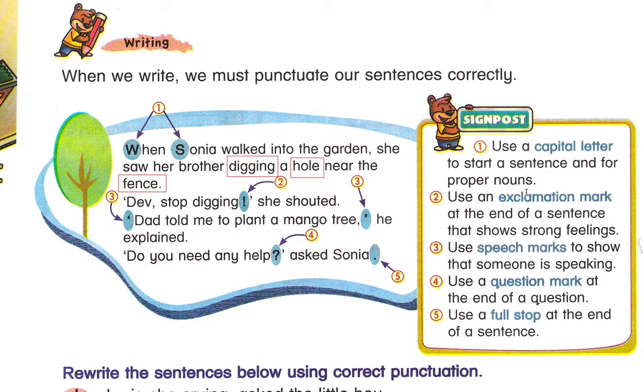Make sense? It follows logic, and you should all understand. Or for example, "Stop crying!" she shouted. This can also use exclamation marks. And number 3, we look here. Use speech marks to show that someone is speaking.